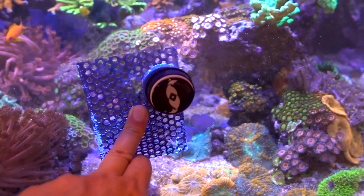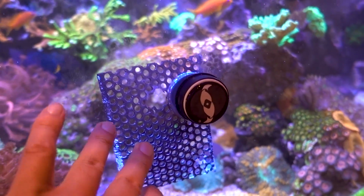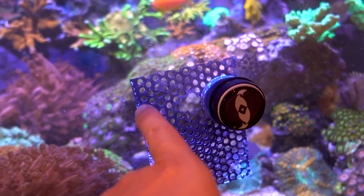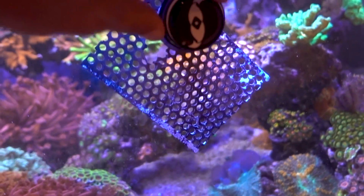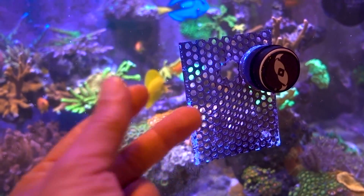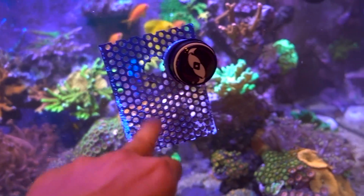I do use the Two Little Fishies feeding pouch. I've used this for a long time, to the point where the hole is kind of worn out, so I just cut up the mesh on the side and put the magnet on the side. So far I like it versus a clip. Unless you roll the seaweed and then clip it that way, sometimes the seaweed just breaks off and floats around, but the pouch works well.